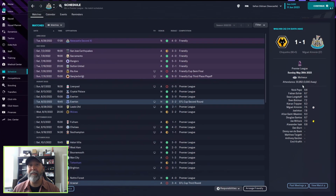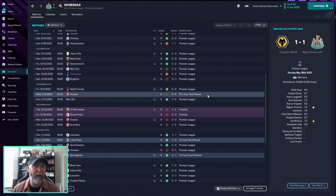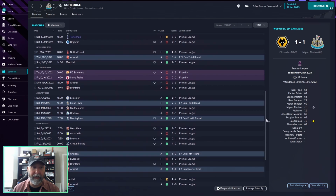And then Newcastle sitting only 3 points south of Tottenham. Not too bad. A 5-0 loss to Liverpool at the start of the season, not fantastic. But the run from there on out, all the way down to Bournemouth and up until this Man City loss, is a fantastic set of results. You do lose out in the third round of the EFL Cup 3-4 against Arsenal. Finally, a big team that you're losing out to.